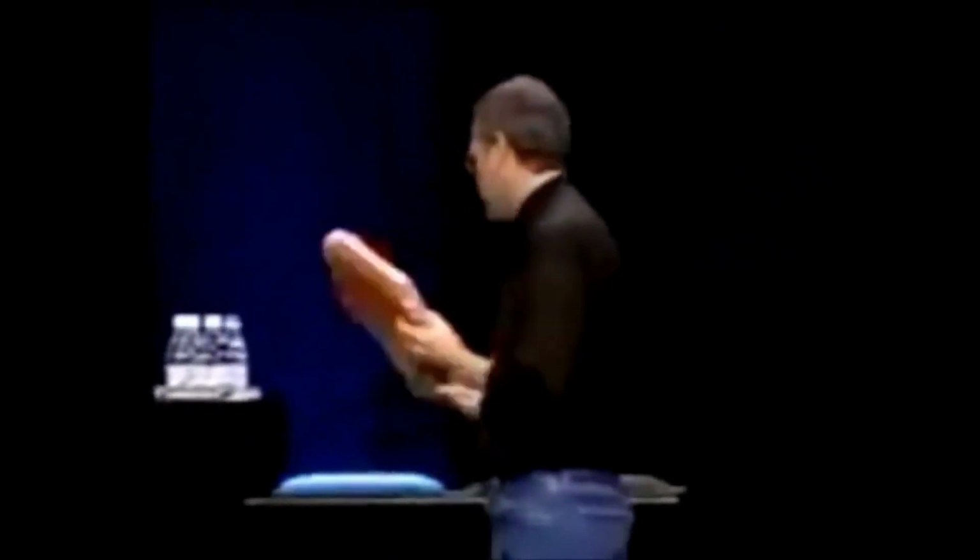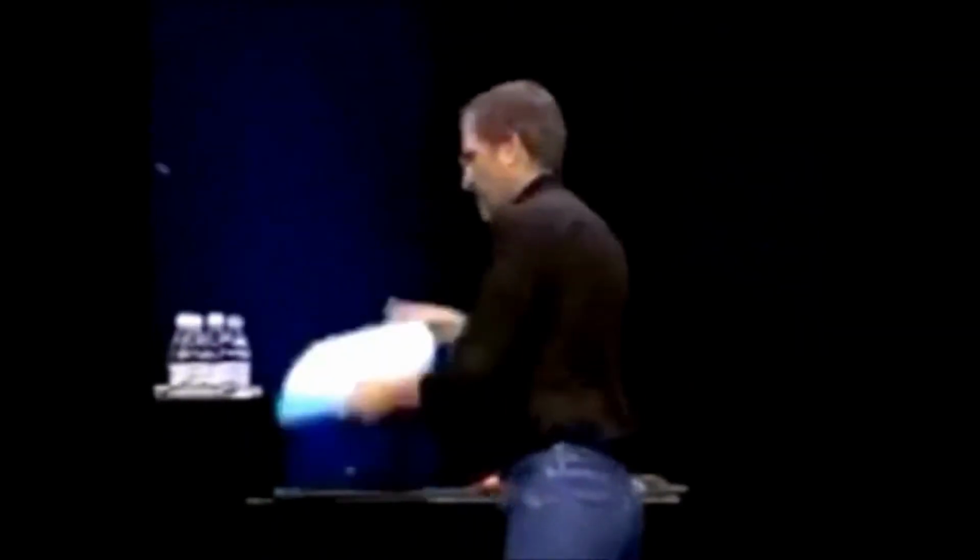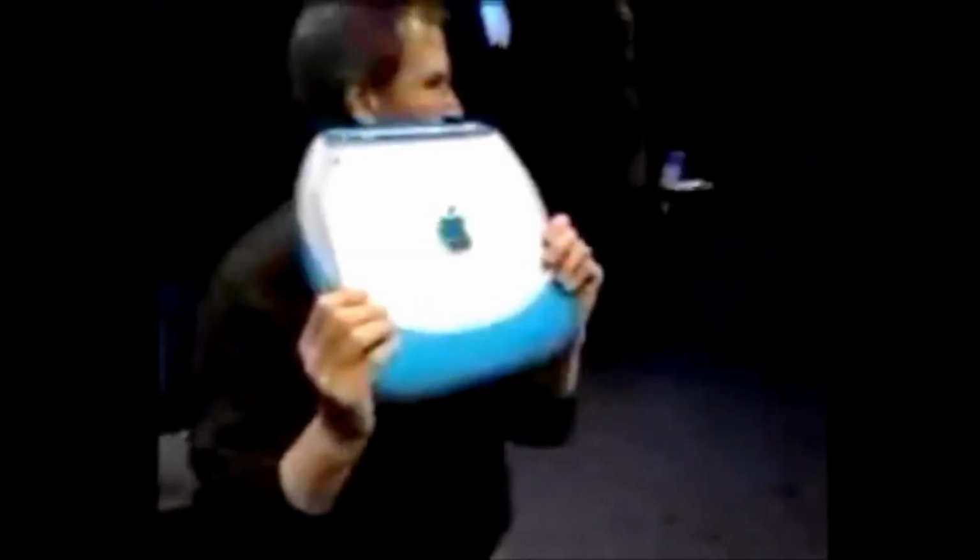It's really beautiful. And we are going to be offering these in two colors, tangerine and blueberry. And they're both really, really beautiful. So, let me show you some slides on this so you can get an even better look.